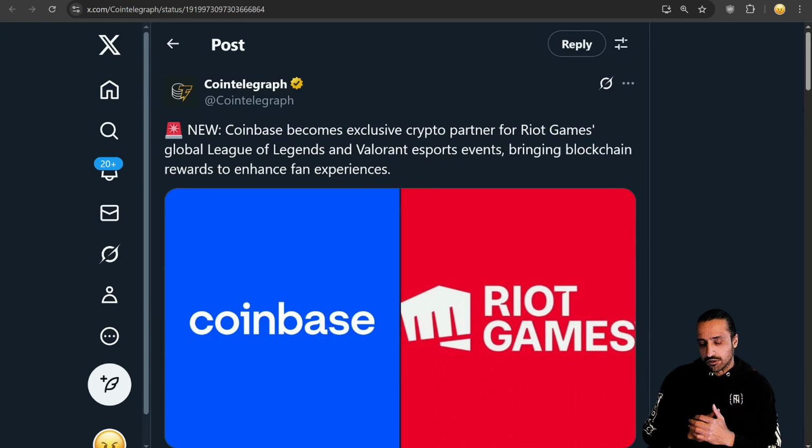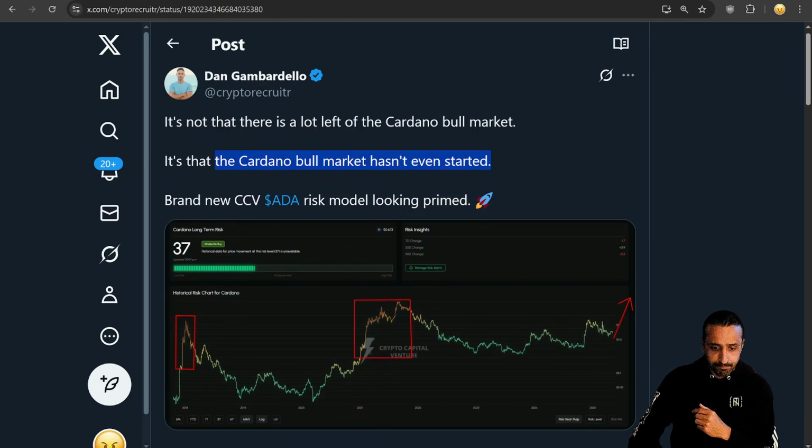This is a huge announcement. Coinbase becomes exclusive crypto partner for Riot Games with League of Legends and Valorant esports events, bringing blockchain rewards to enhance fan experiences. So we're seeing a lot more of these partnerships. We don't know at what level of integration this is, but this is massive nonetheless. I mean, the player base for League is huge.